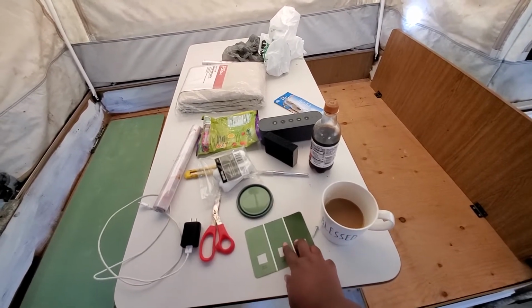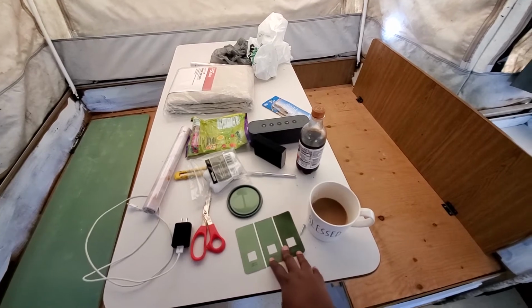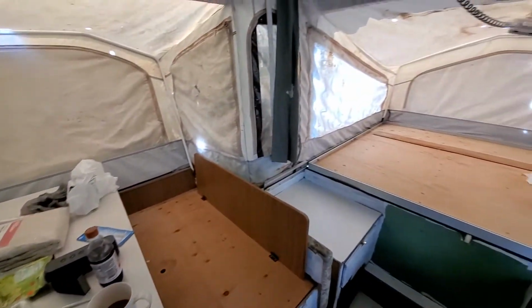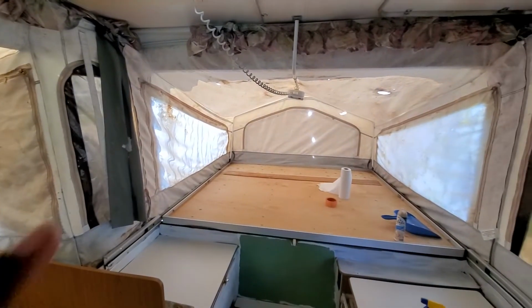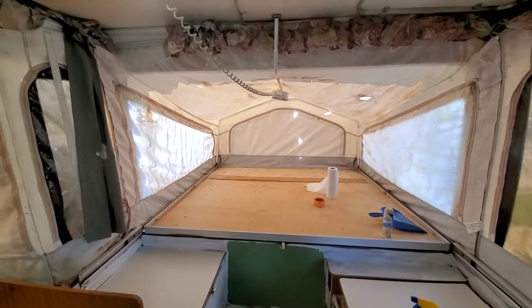I started with just a small can, so about $15. My goal is to not spend any more than maybe $150 to redo things, unless we're talking about a new canvas. A new canvas I've looked up is about $1,000. It did come with all of the camper features. Every side has the light, fans, and things like that.